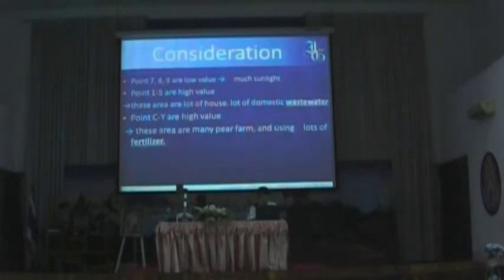I think at 0.8 and 0.789 the area gets lots of sunlight, so many plants in the river work too much. And 0.115 is a very high value because these areas have a lot of houses, and a lot of domestic water and wastewater runs into the river. And these are high values because these areas are mainly farms using lots of fertilizer.